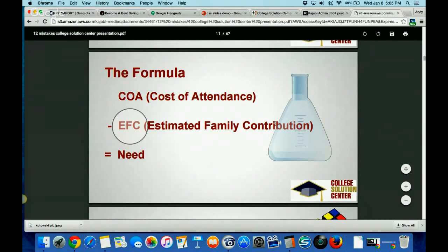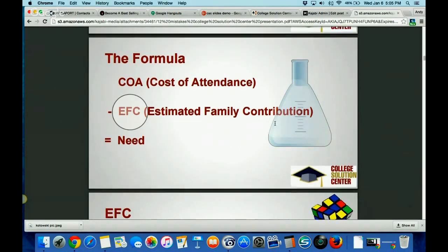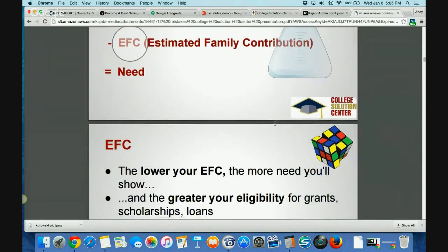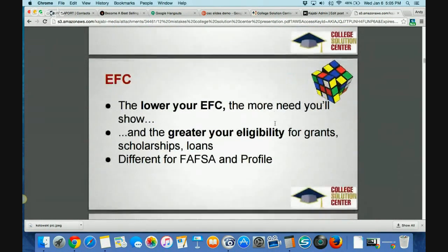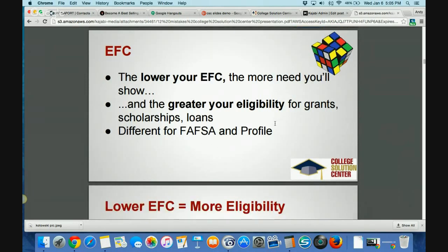You always want to check back with them and ask them these types of questions. So I go through this, and of course, there's more training on this in another lesson. And then we get right into EFC, because again, I'm seeding the fact that you can lower your EFC. So here's what it's all about. You'll qualify for more need. You'll show more need. And that means you will have more eligibility for grants and scholarships and other financial aid.